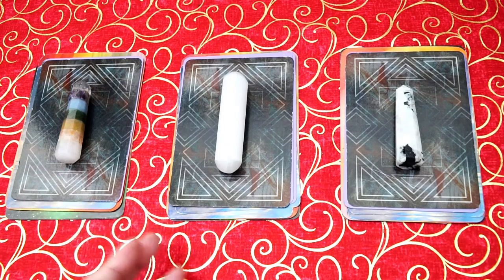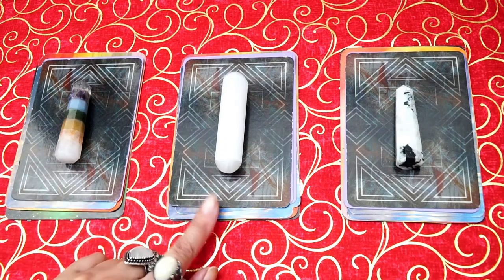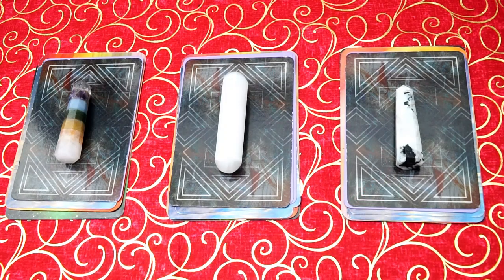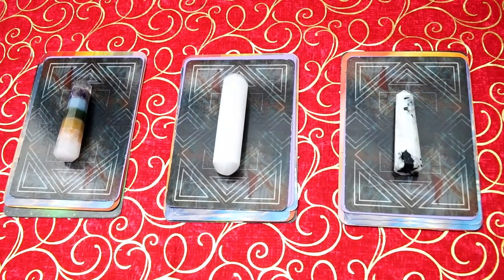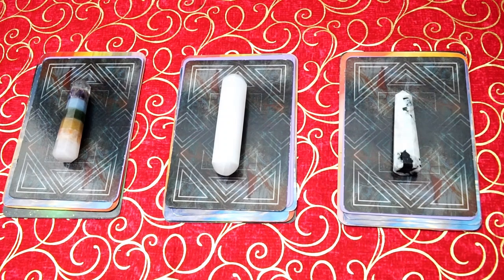So what I'm going to have you do is pick a pile number. Pile number 1, the 7 chakra crystal. Pile number 2, the selenite crystal. Pile number 3, the moonstone crystal. So whichever one is jumping out at you, whichever one makes your body tingle just a little bit, that's the pile for you.